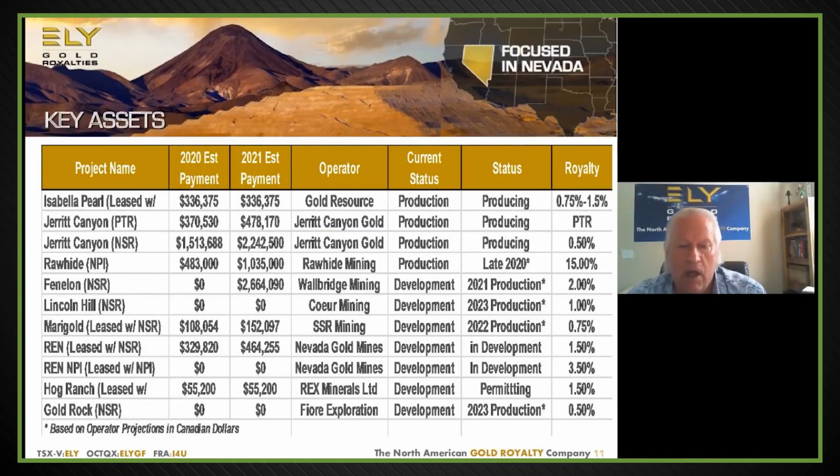Now let's just talk about those key assets, because we talked earlier about that path to production, and this really kind of spells it out for us. We have 3 royalties that are currently producing: the gold resource, the Isabella Pearl, that came into commercial production last year. We've got a 0.75% royalty on the current production.